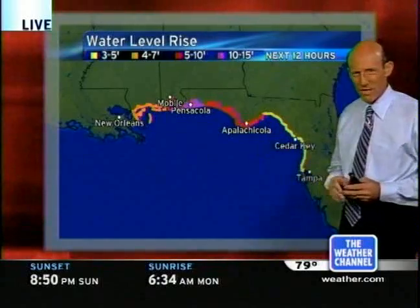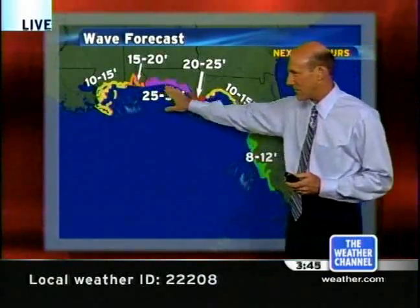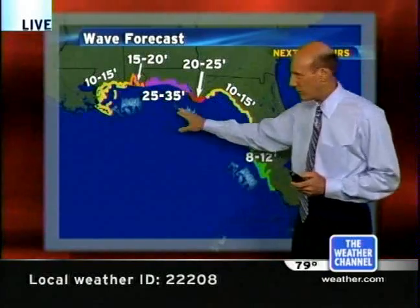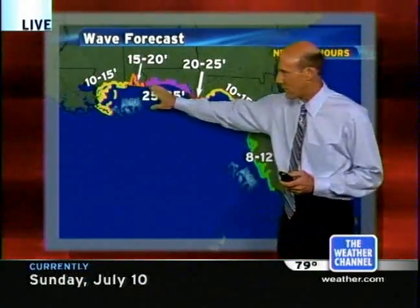Now, in the meantime, we've got some other problems as well to think about. The wave action is causing significant beach erosion along the Florida Panhandle, particularly in the western portions where the wave action is very large. Over here where we've got the surge, the wave action is not an issue. So significant beach erosion here the next 6 hours. Back to you, Heather and Marshall. All right, thanks, Dr. Lyons. We'll be talking with you soon, too.